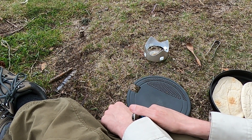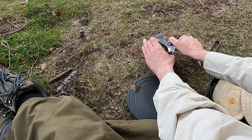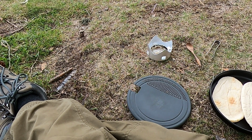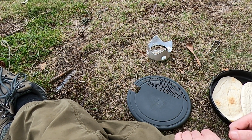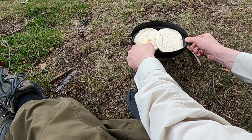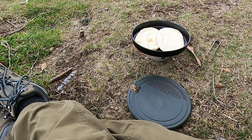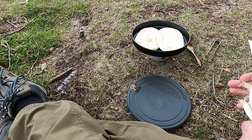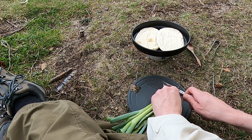Oh, hello. A little chaffinch here kicking about. Hi. Don't go near that, it's on fire. I'm using the pan from my larger Trangia because it won't fit 2 pita breads in it. This is going to be quite simple, it's just chopping things up.